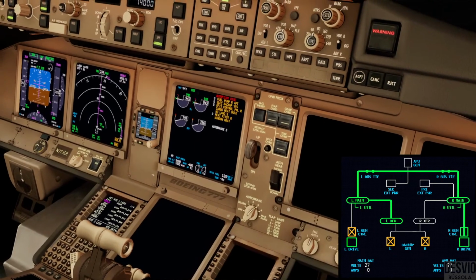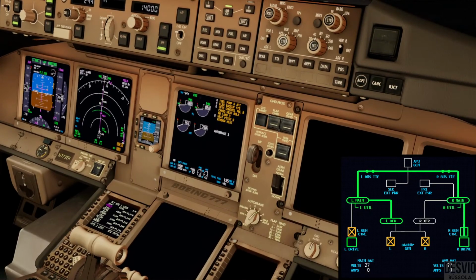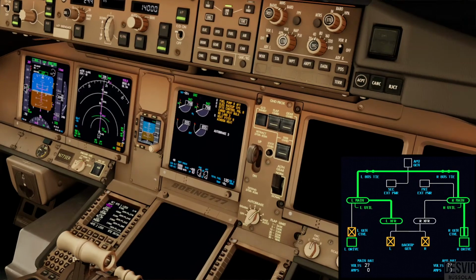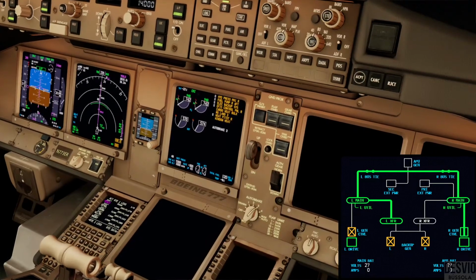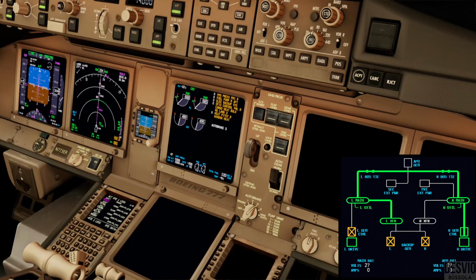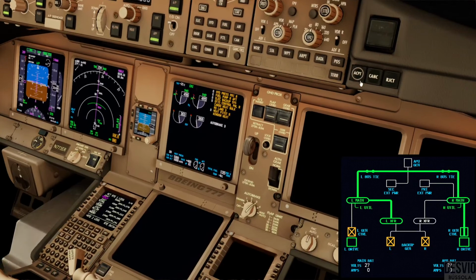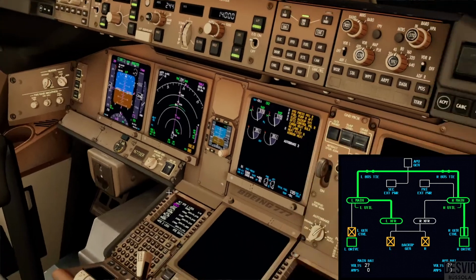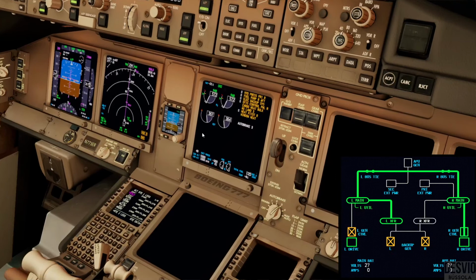We have fly director. Okay, idle and VNAV speed. And I engage the autopilot again, so it's going to bring it back to the correct guidance. Okay, it was off because it was on the right side, and now we just have one generator working, just the left side is working.